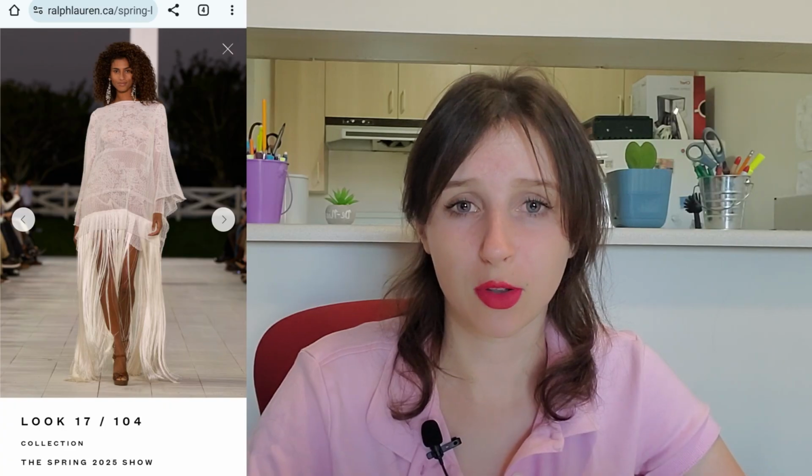Next up is fringe. We had Lisa from Blackpink performing at the 2024 VMAs in this look by Chrome Hearts. It has this corset, which is very bedazzled by red fringe. It might be leather fringe, I'm not sure. Fringe also came up on the runway quite a bit during New York Fashion Week, including at Kate and Ralph Lauren. Is it Ralph Lauren or Ralph Lauren? I always pronounce it Ralph Lauren, but I feel like it's actually pronounced Lauren.